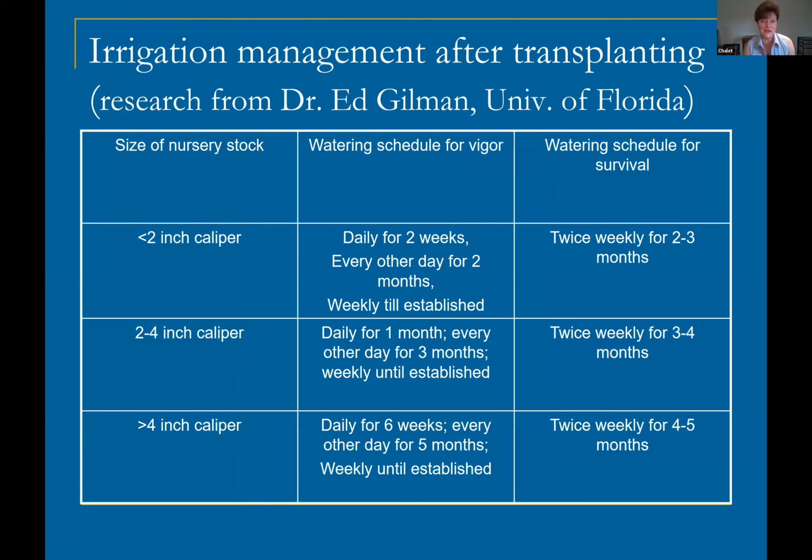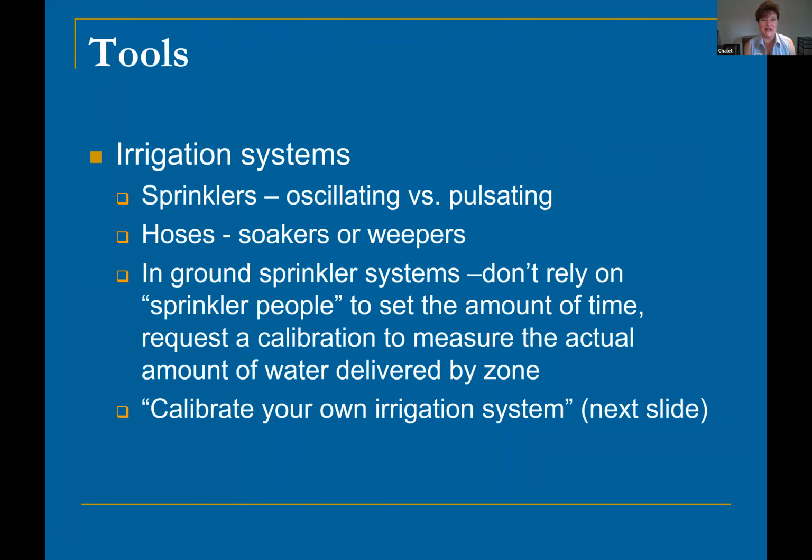Now this was research from Dr. Gilman. I'm going to skip through this because I'm going to talk about tools. So there are irrigation systems, and one is sprinklers. The different sprinklers are either oscillating, which goes back and forth and back and forth. That is the highest loss of water. You can lose as much as 60% of your water because of evaporation and the time of day that you're doing it. The pulsating ones lose less water to evaporation because they throw the water directly out into the lawn.